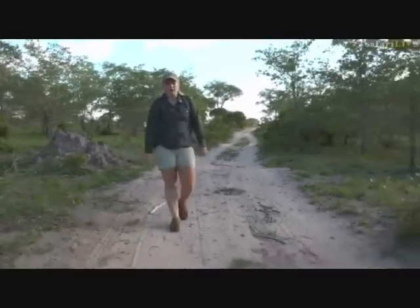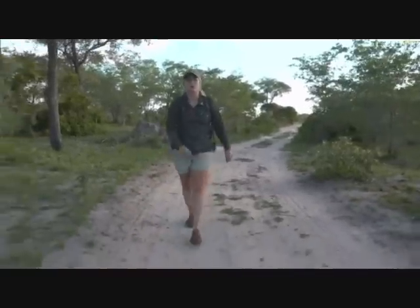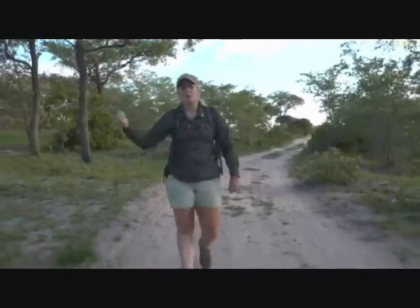But we're going to have another search for the bird tracks. It seems as though they've avoided this stretch of road, but don't disappear for too long. We're going to send you across to Evia, who's got a couple of beautiful Nyala.